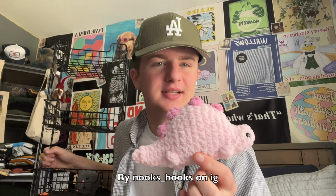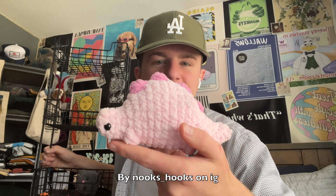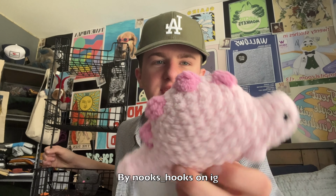Then we have this Stegosaurus. Again, not quite sure who made the pattern, but I did like how it turned out, and it was no-sew as well, which we always love. And I like the little humps on the back. I think they're cute and simple. This one we're also going to put in the other bin until the end because I know I have a bunch more of them, so we'll show them all together.